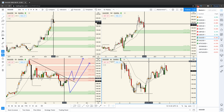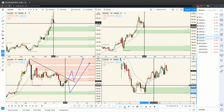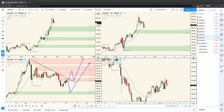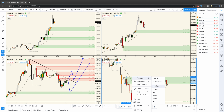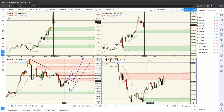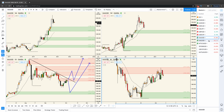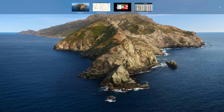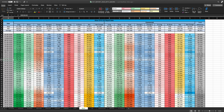As far as the 4-hour goes, we're clearly on an uptrend. Got this nice area right there. As far as supply goes, yeah, that 4-hour level has held, but it looks pretty weak to me. It keeps penetrating higher and higher, so that's what I see on gold.